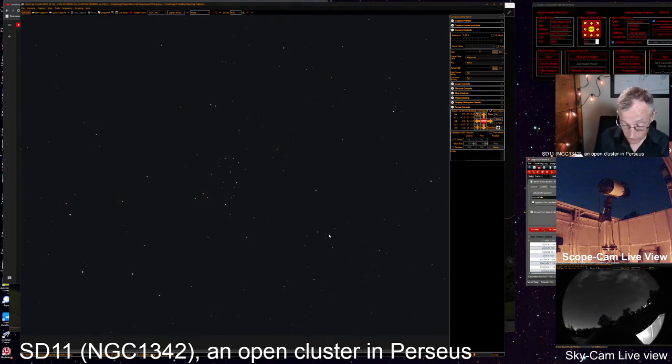This was first observed by William Herschel in December of 1799. Can you believe this guy that discovered all these? He also said, coarsely scattered, about 15 arc minutes wide. There was a comet that passed through this cluster. A lot of people were introduced to it through that comet.